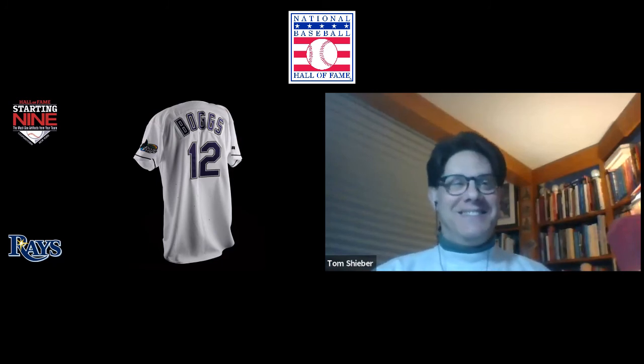All right, we go on to another artifact from the Tampa Bay Rays franchise. Here we have a bat, and it was used by Evan Longoria back in 2011. It was the final day of the regular season, but it was an especially important at bat for Longoria and this franchise.